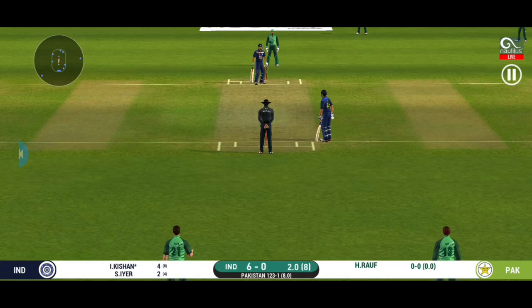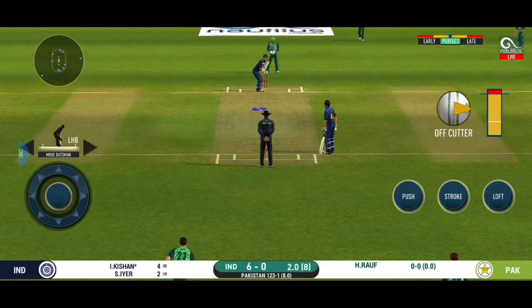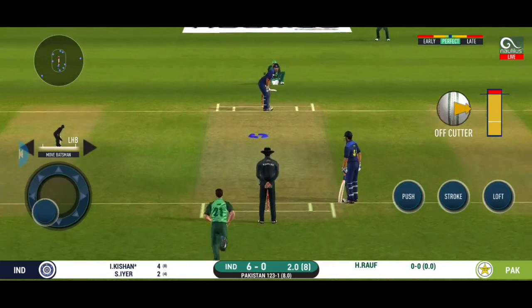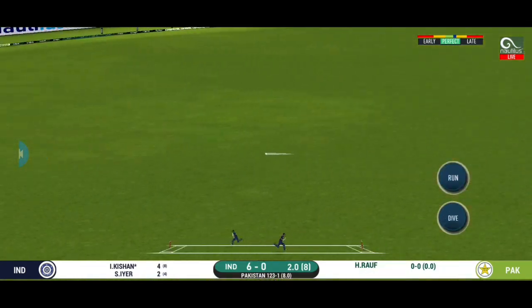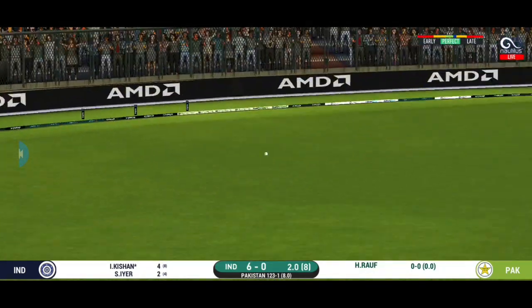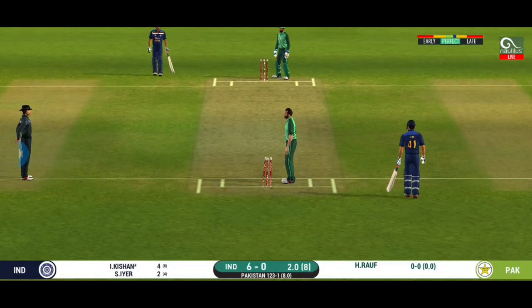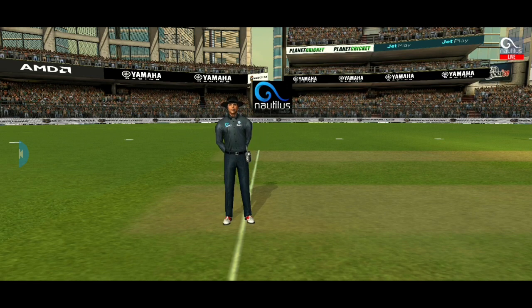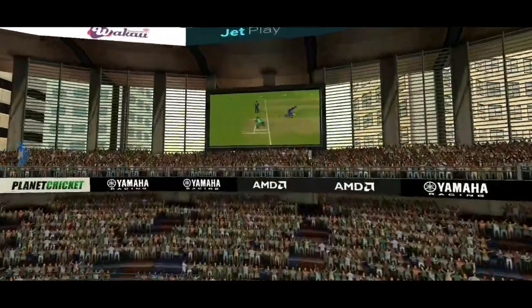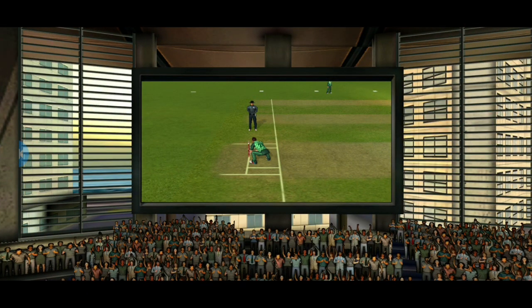Pacer introduced from the other end. The bowler will have to be extra careful of the line he bowls to this field. That is a very quick single taken. They have gone upstairs. Let's have a look at it. That is a risky run. Can he get there? Brilliant fielding. The throw is spot on.